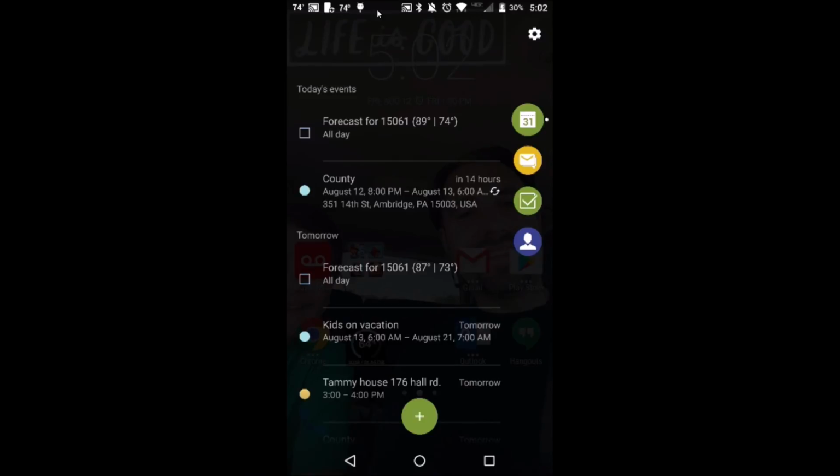So head over to Verizon Wireless now. Check out the Blackberry Priv, all the accessories they have for it.